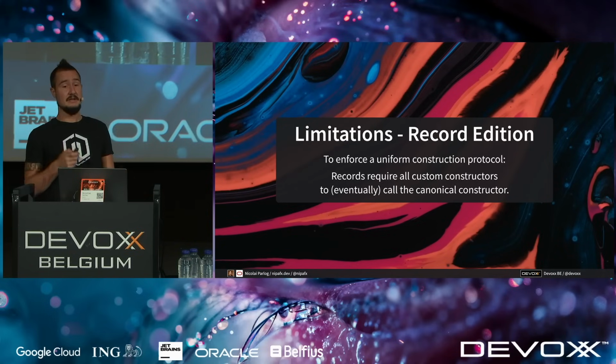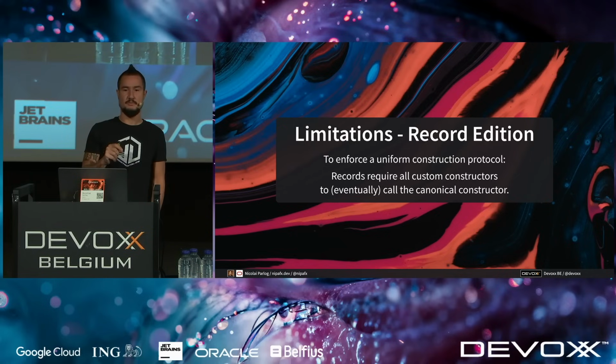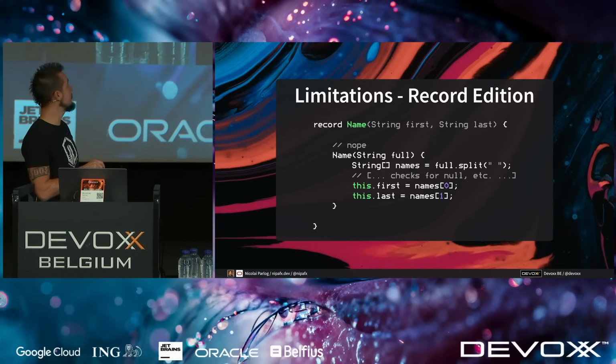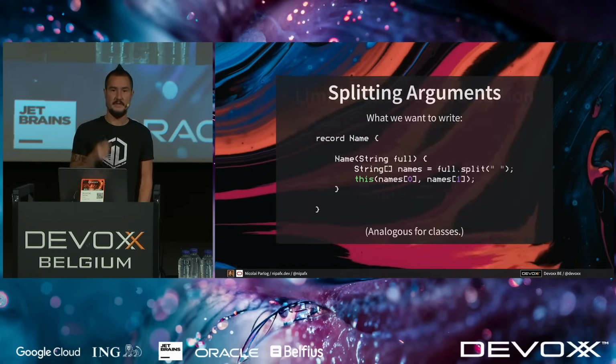And records come with an extra limitation, because they do want to enforce a uniform construction protocol, and they require you to forward to this. With a record, you cannot have a second constructor that assigns the fields. They all need to do the same thing. So this solution that I showed you earlier just plain doesn't work with the record, because you have to forward to the this constructor that takes these 2 arguments, or to some other constructor. It doesn't have to be that one, but it has to be some other constructor. You cannot assign the fields outside of the canonical constructor.